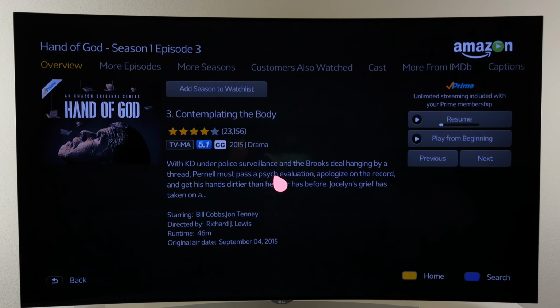So all in all, this TV is freaking awesome. I love it. I've been watching Netflix, Amazon Prime, streaming in 4K. I've been playing games on it. I literally have no complaints whatsoever. So if you're in the market for a TV, I definitely recommend checking out this series. You don't have to get a curved one. They have a flat one as well. If curved isn't your thing, I think it looks really good.